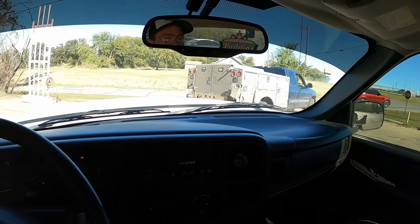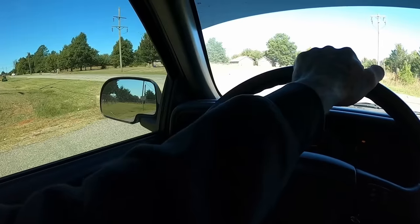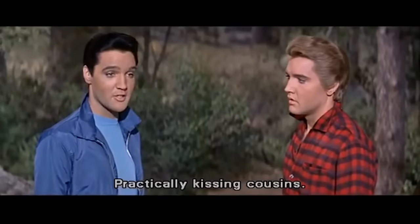All right, follow the service bed and they will lead you to a Travelall. I like it. I know where we're at. We're out here in Cousin Kissing Country. That's where we are. Practically kissing cousins. Just playing, guys. You got to go way further north. You got to get just north of Shawnee, Oklahoma, and then that's when you get to Cousin Kissing.